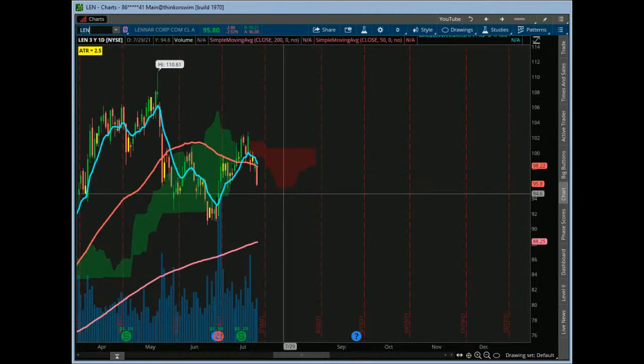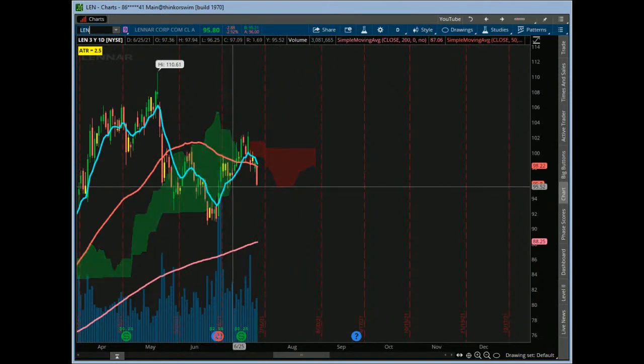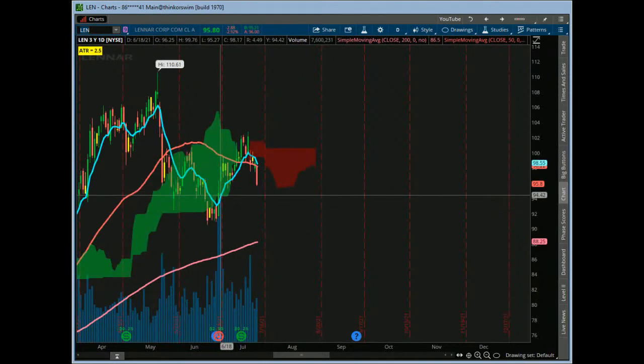Lennar, so the home builders, it's kind of on my bearish radar here today. A lot of the home builders were pretty weak today. Nice increased volume here, closed below the 8-day and the 50-day moving average, right? Watch your next level right here, 95.50, and then below there you got kind of a closing gap here at 94.40ish. So keep an eye on that.